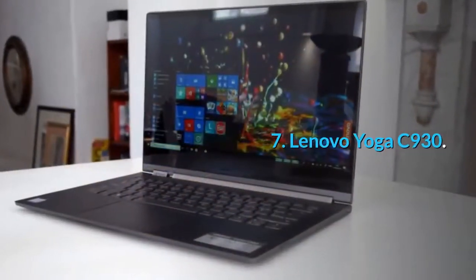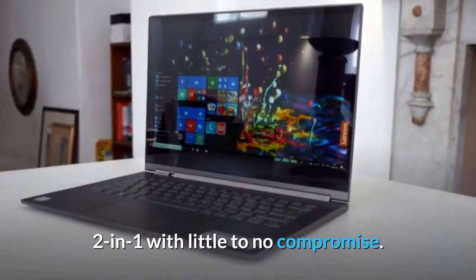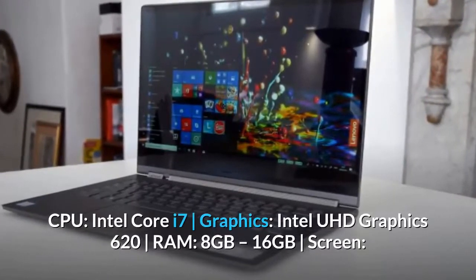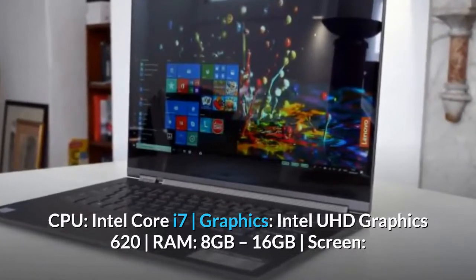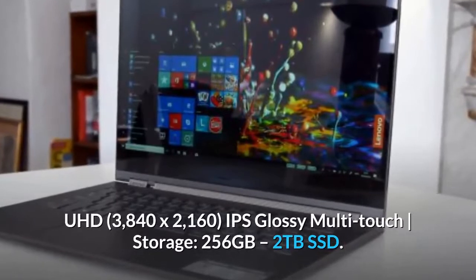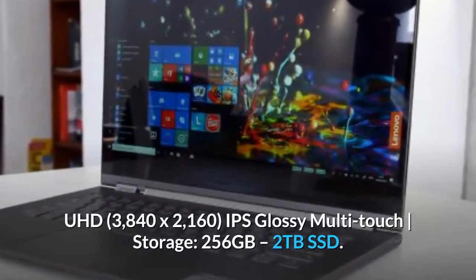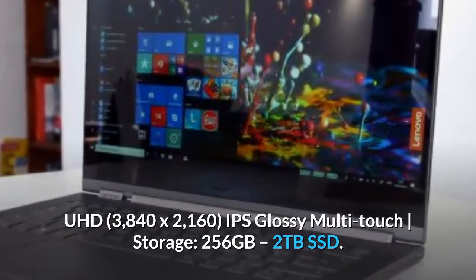7. Lenovo Yoga C930. 2-in-1 with little to no compromise. CPU, Intel Core i7, graphics, Intel UHD Graphics 620, RAM, 8GB to 16GB, screen, UHD, 3840 by 2160, IPS glossy multi-touch, storage, 256GB to 2TB SSD.